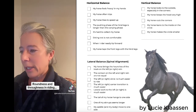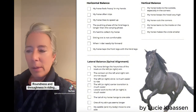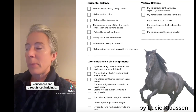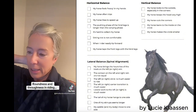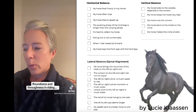And I like to look at it in three different ways. So horizontal balance, right? That's front to back, that's nose to tail. That balance is, is my horse dumping on the forehand, or do they have the ability to be more in self-carriage? Do they have the ability to start to weight the hind legs more and more as they go up through the levels? So that's horizontal balance.